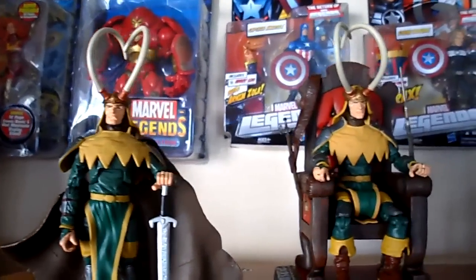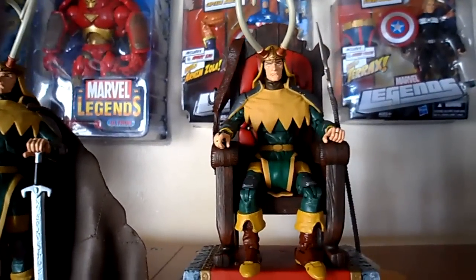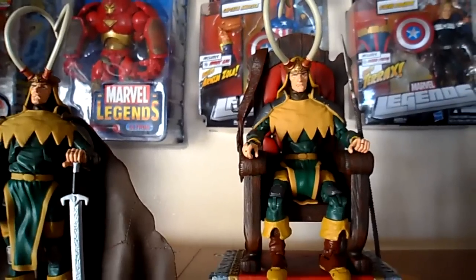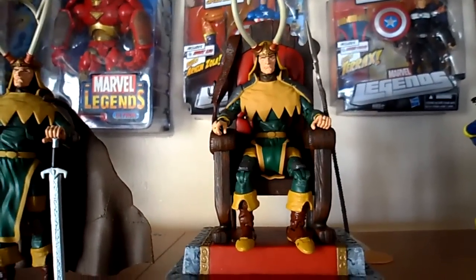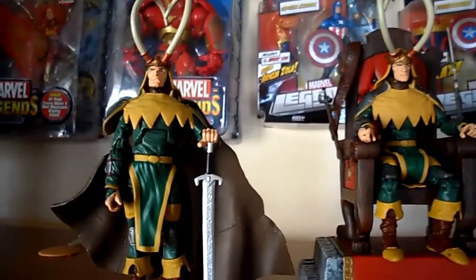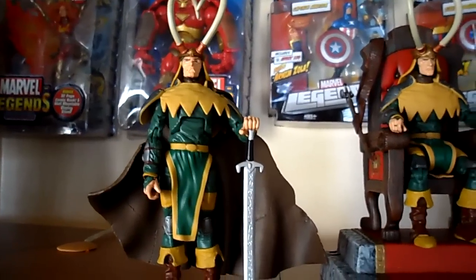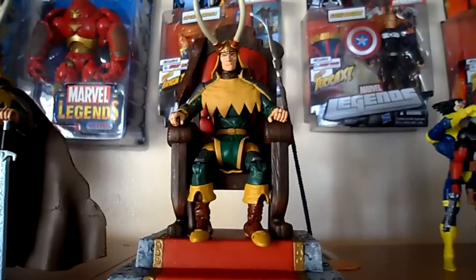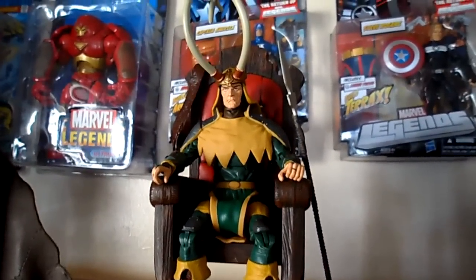I don't know why some people say they don't like this Loki. I think he's a dope figure. Looks old, but this look that Loki has only been in the comics maybe like a couple of times. I know people would have preferred a more classic look, I guess, but I think he's a dope character. Well, a dope figure, rather.